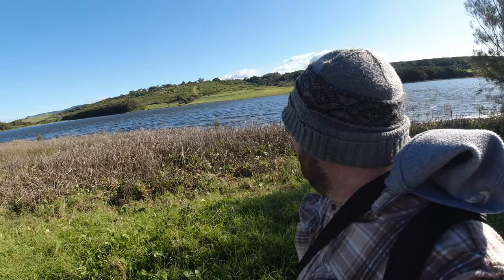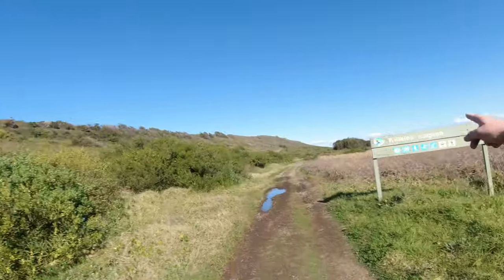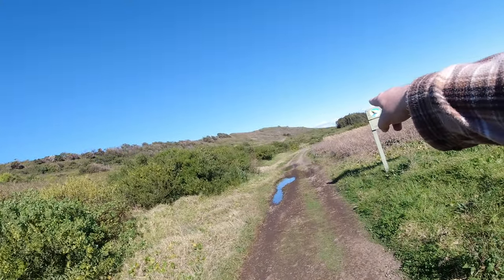Cool about this track, you can see the other side over there. We were over there. We're on the other side now. And now I think it's just a straight path.